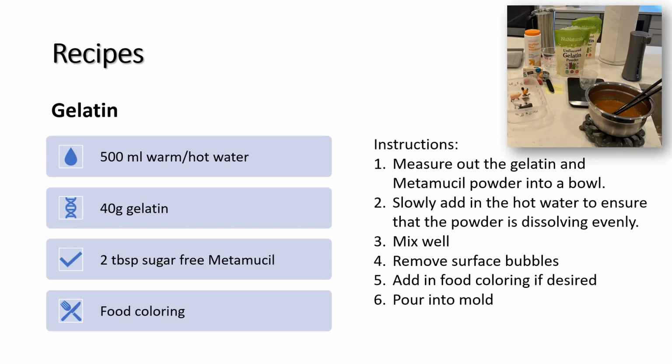I will admit that I do use a scale that I use for baking to measure out the gelatin, but you don't have to. I use an electric kettle. I do 500 mLs of warm or hot water. It's 40 grams of gelatin. It comes out to be about 4 tablespoons. 2 tablespoons of sugar-free Metamucil. I do use the orange flavored one. And definitely sugar-free, because if you don't use sugar-free, you're going to have to change the concentration of the Metamucil. And then I just use any kind of food coloring that I buy at Target.